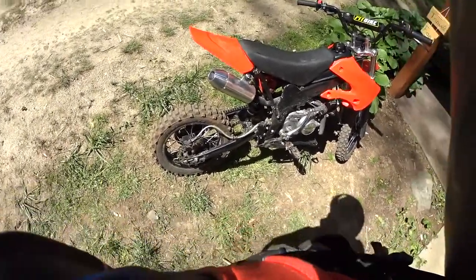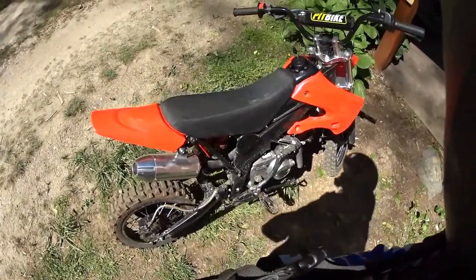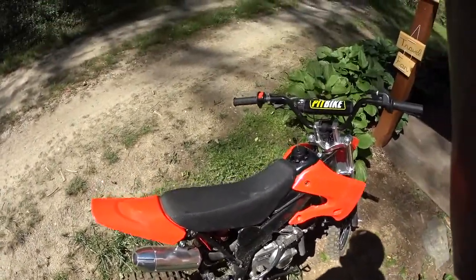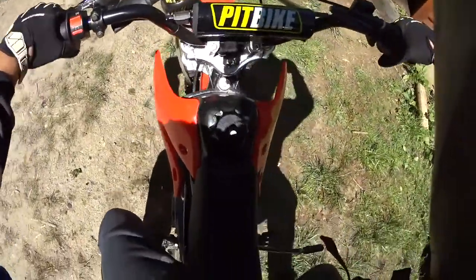Got this bike about 3 weeks ago. Little Chinese pit bike. It's the Coolster 214 FC. So 125cc. Yeah, the spring, I lost it, so I just tie it up for now. It has been a really good bike to learn on. I've never had a bike before this.